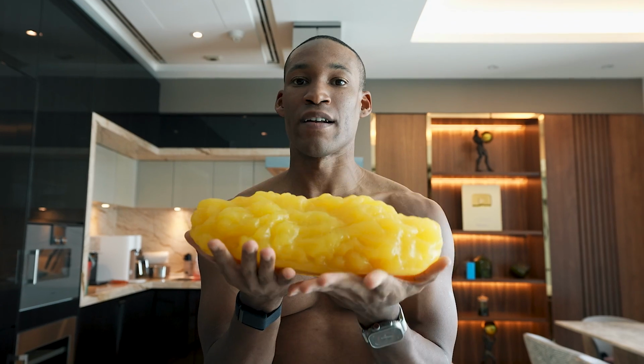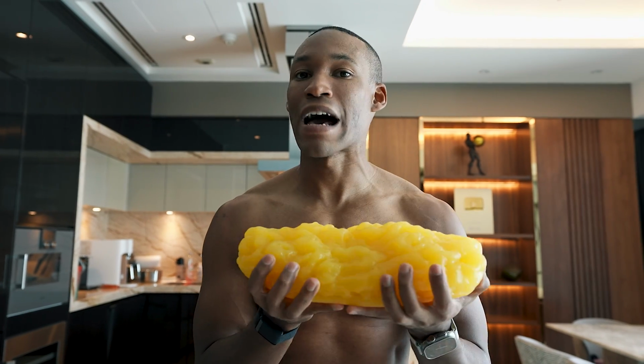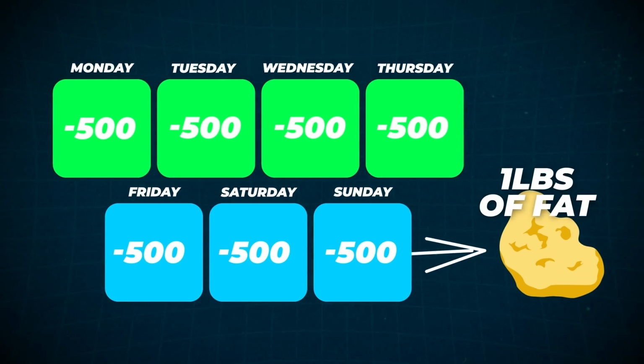Now, let me explain why this is important. This is a pound of fat. And to lose a pound of fat in a week, you need to burn 3,500 calories or be in a 3,500 calorie deficit. And this is where you get that you need to be in a 500 daily caloric deficit, 3,500 divided by 7 days in a week.